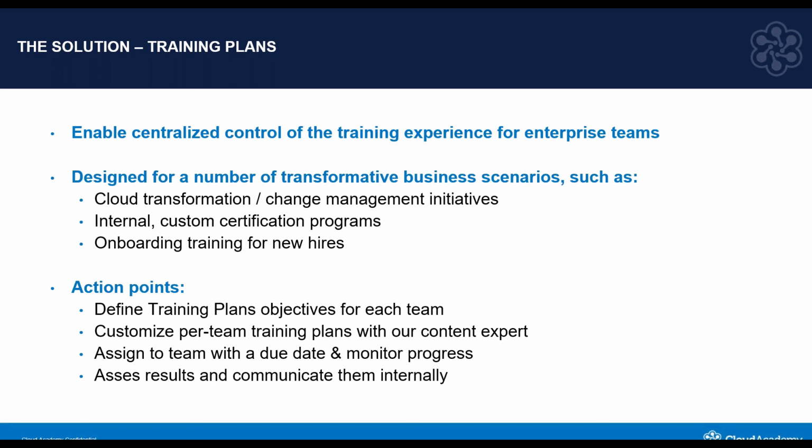And then these training plans are what we call, you put those in a training plan cycle. A training plan cycle is taking two additional inputs. You assign a due date to the training plan, and then you put that out to one or more teams.